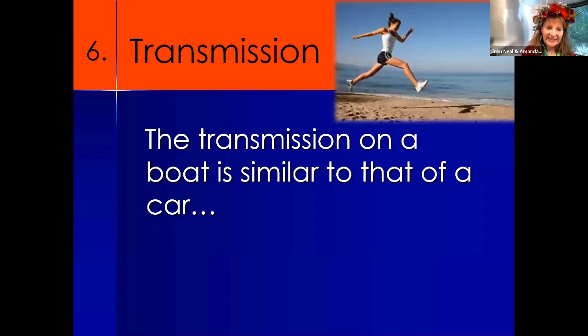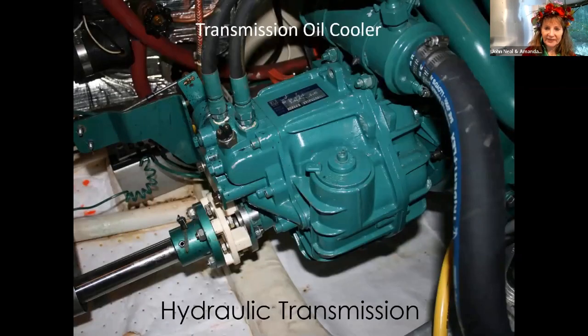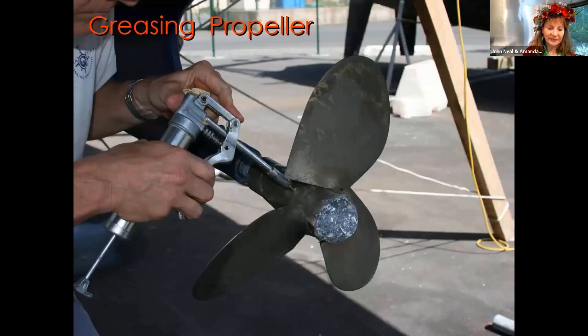The transmission is the sixth part of the engine, similar to that of a car. It takes energy from the engine to make the boat move forward. Sophisticated engines have a hydraulic transmission. You're checking for drips, automatic transmission fluid, which is pink or red in color. But if salt water gets into it, it's going to look like a strawberry daiquiri. So make sure you're not getting strawberry daiquiri leaks underneath your engine.